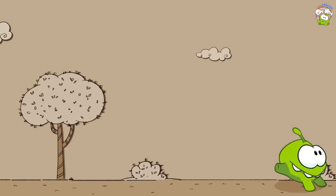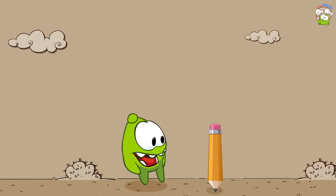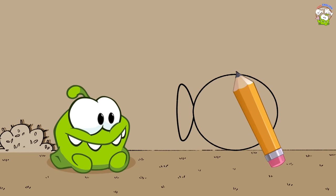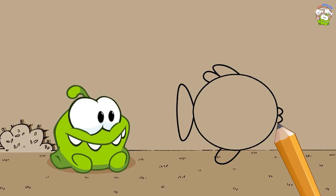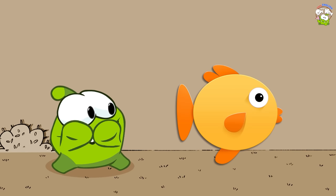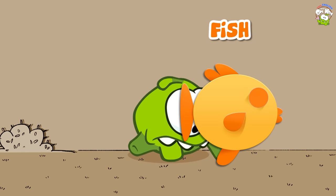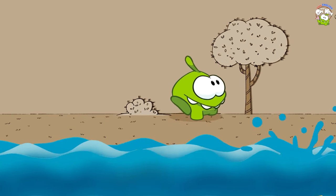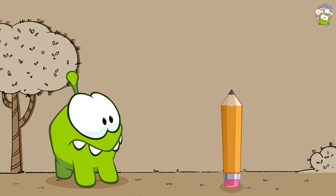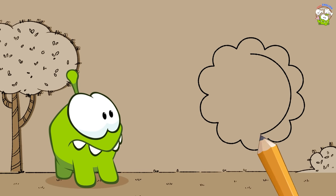Now, Om Nom, off we go. Oh, there's that pencil again. What's it drawing this time? A circle and a triangle. A dinosaur! A chicken! Oh, silly me, it's a fish. Fish live in the water. They love to swim in the oceans and the seas and the rivers. Oh, careful, Om Nom. Try not to walk into things.